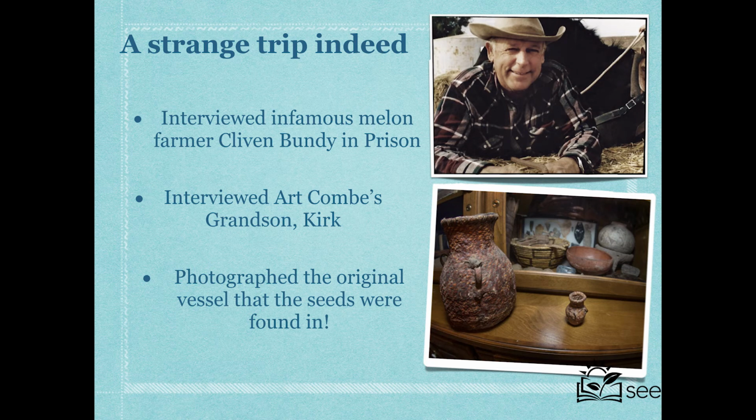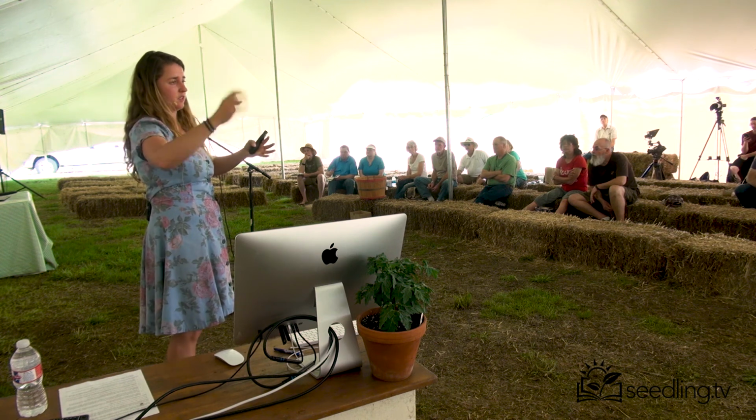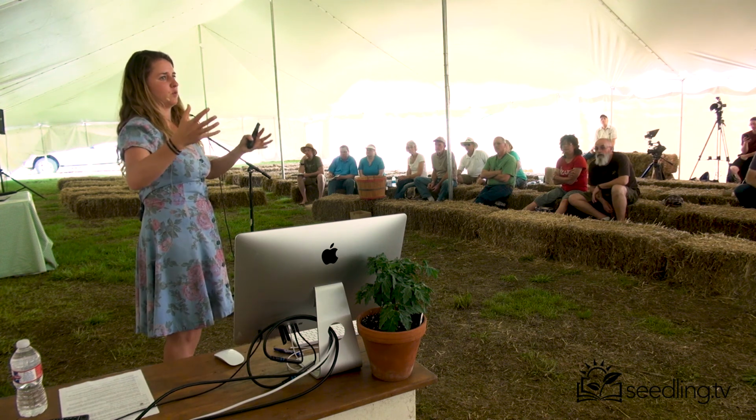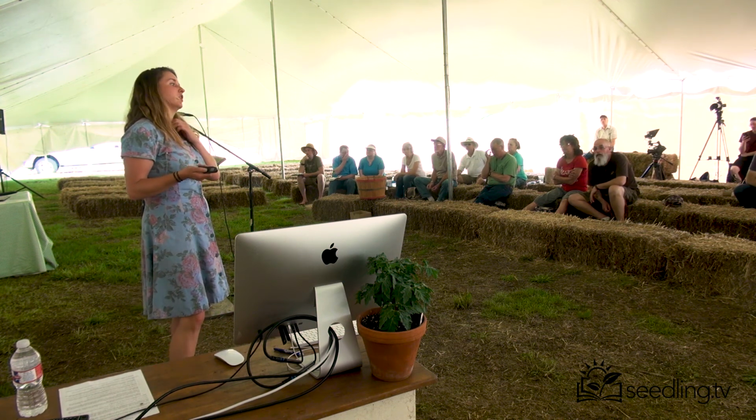We were able to photograph the vessel where the seeds were found. In this photo, you'll see there's a small vessel and a large vessel. As it turns out, there were two on the shelf of this cave that Art found, and one had seeds. The small one had about 200 seeds in it, and the large one was empty. And he saved both of them, and he passed them down to his most horticulturally fascinated grandson, who was Kirk. And so we had a really fantastic time. Kirk reminisced about his grandfather, and we ate watermelon with the family, and we really came full circle. We learned everything we could.